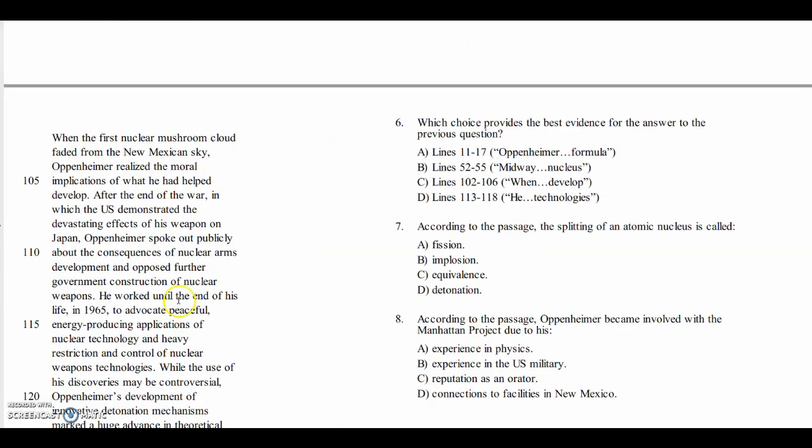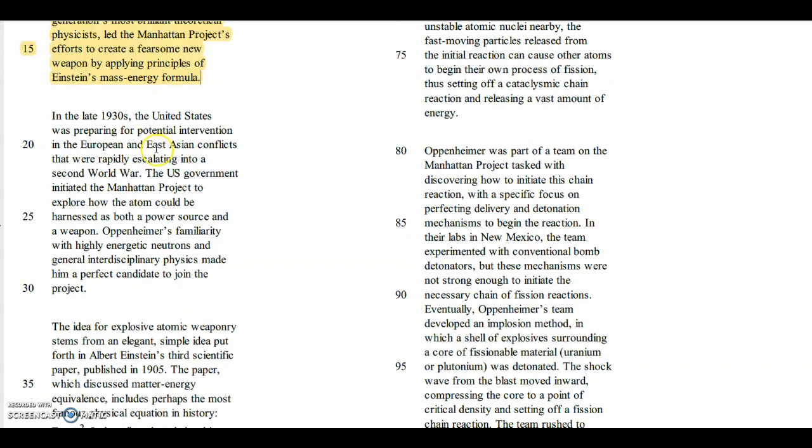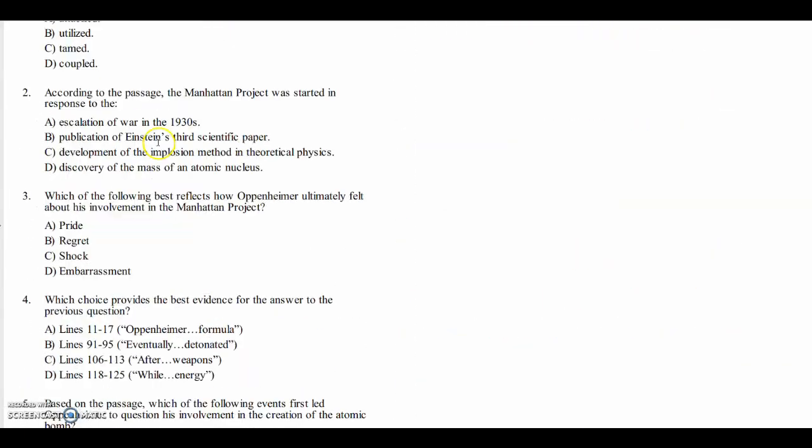So if we go up here, line 11 through 17. All right, here's Oppenheimer. That's the first word in line 11 that we care about. And then if we go all the way down here to formula, this is the passage. Oppenheimer, who was widely recognized as one of the generation's most brilliant theoretical physicists, led the Manhattan Project's efforts to create a fearsome new weapon by applying principles of Einstein's mass energy formula, E equals mc squared. Now, this doesn't really lead us to support that he regretted making the bomb or helping to make the bomb. So maybe that's not the right choice. We'll keep it highlighted just in case.